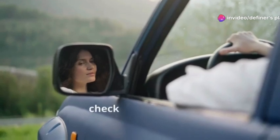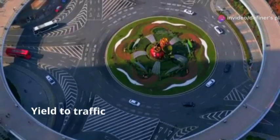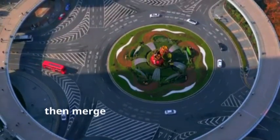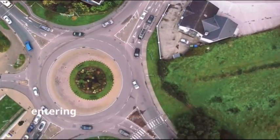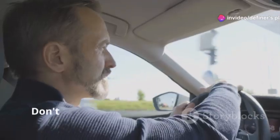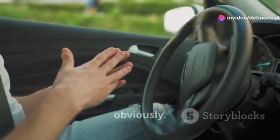Approach slowly, check your mirrors, and indicate your intended exit. Yield to traffic already in the roundabout, then merge smoothly when it's safe. Remember, you have the right of way over traffic entering the roundabout from your right. Don't be afraid to assert your dominance, but in a safe and responsible way, obviously.